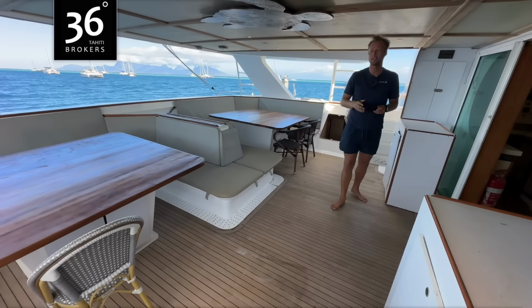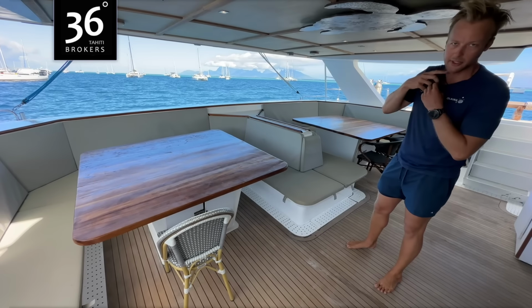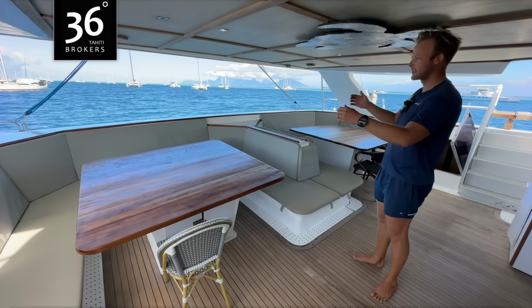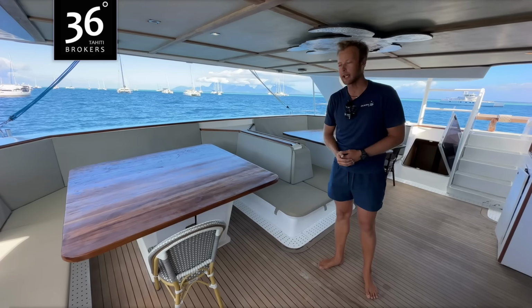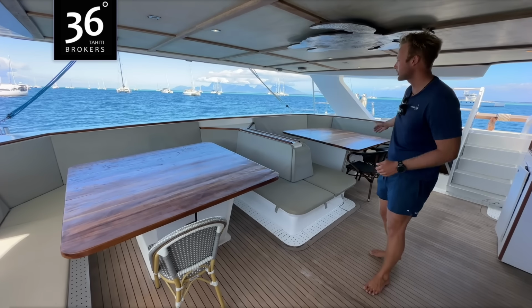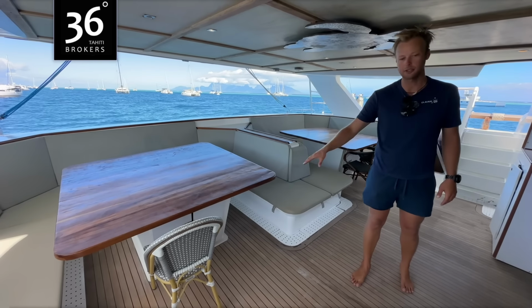This is the main saloon. Down here we can fit all 26 people. We can sit in 2 groups, so if we want to do a class for the diving, we can split up into 2 groups. You can easily sit here. There are more chairs upstairs, so you can just fit in chairs.